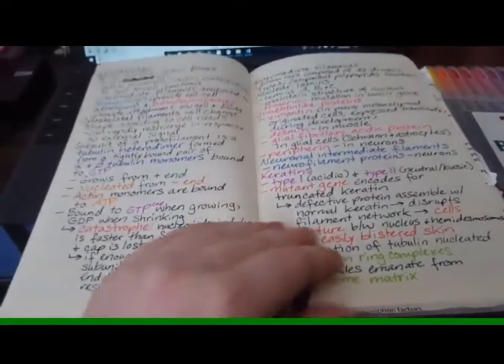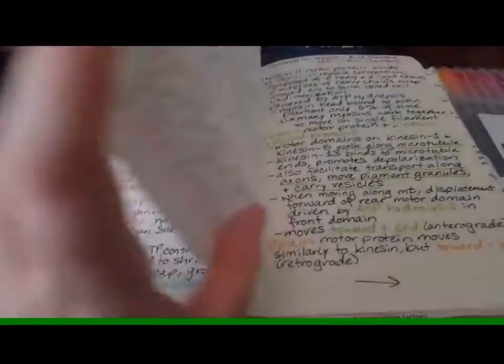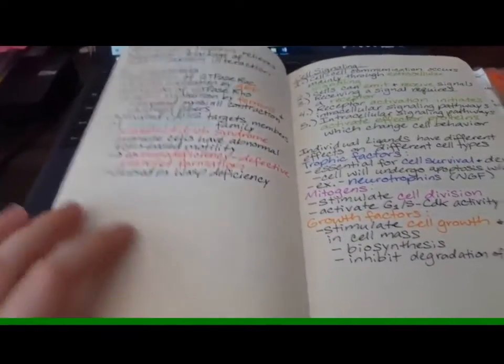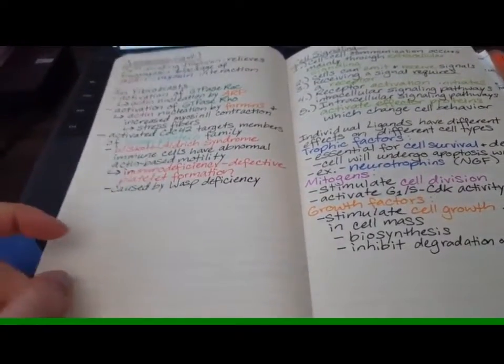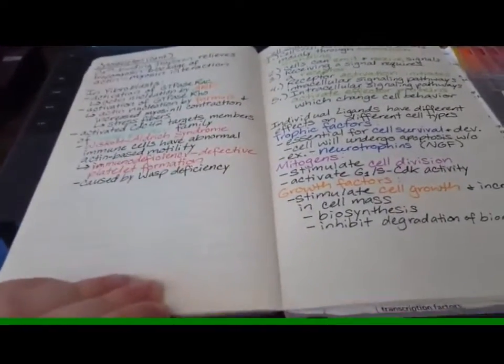I would do this for every lecture, and I'd try not to do more than like 4 pages per lecture. Cytoskeleton is 4.5. But I just wanted to make sure that I got everything in there that was important, and I used the learning objectives to guide this.